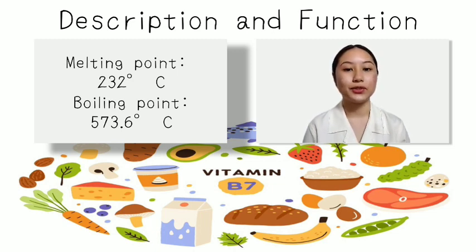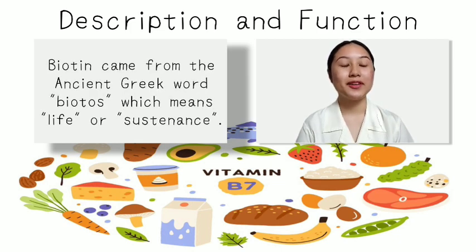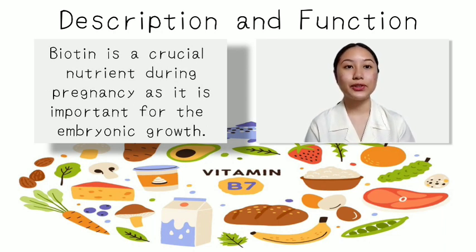573.6 degrees Celsius. And did you know that the word biotin came from the ancient Greek word biotos, which means life or sustenance? It is because biotin keeps our body healthy, such as our liver, skin, nails, and such. And it is also a crucial nutrient during pregnancy, as it is important for embryonic growth.